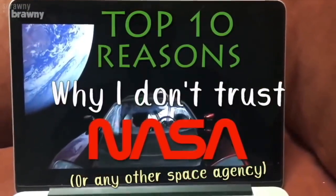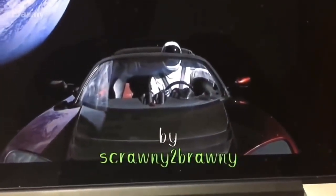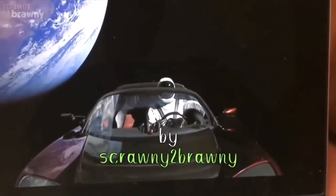Look at this. People actually believe that there is a car floating around out in space. Well, I think it looks so ridiculous and impossible. And you can tell it's real because it looks so fake, honestly. Like, we'd have way better CGI if it was fake.